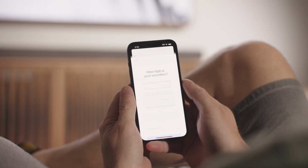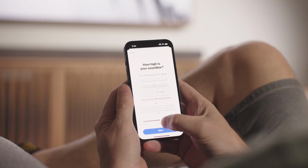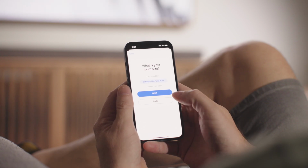The KEF Connect app lets you control all your favorite streaming services from one place, and it also lets you dig into the XIO's sound settings. The KEF EQ wizard gives you a quick and easy way to calibrate the sound for your room. And KEF also gives you some useful presets that really work for things like music and dialogue enhancement.